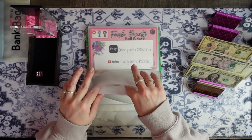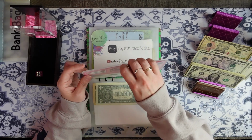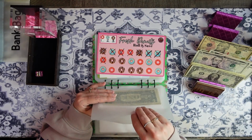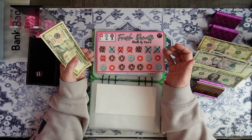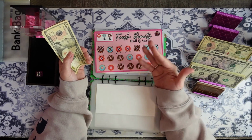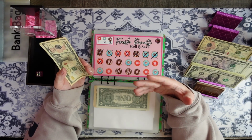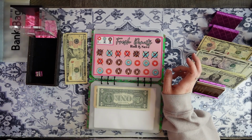All right, and then the next one is SavingWithShalonda. That is her Etsy and her YouTube. She makes amazing games. This is a donuts one though. And this one you can kind of do how you want. You could put scratch off stickers on it and scratch it off and save what you allocated. You can roll and save. You can do it however you want. She's pretty good at making things so you can make them fit how you want to play it, right? So I've just been following the donuts down because I'm boring.